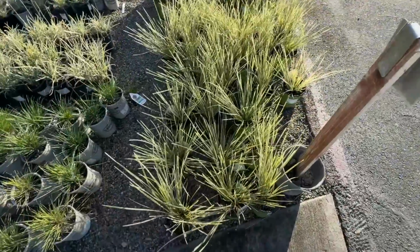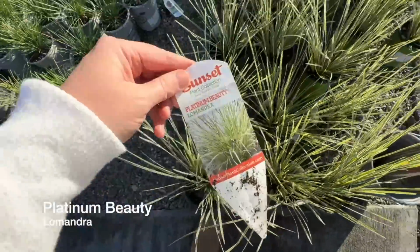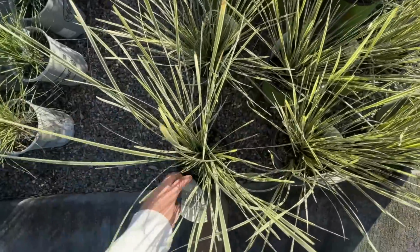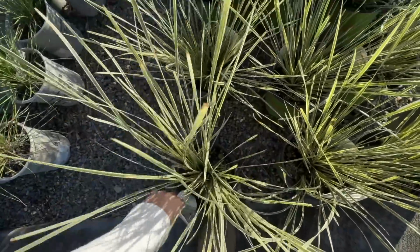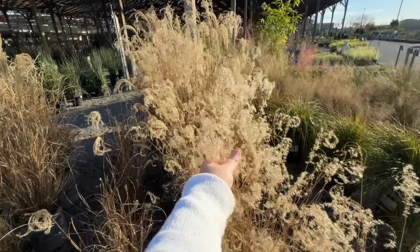This is a plant I am definitely planting this year. This is Platinum Beauty, Lomandra Platinum Beauty. This is one of Michael Glassman's favorite plants, and I think he's converting me. So that's definitely on my list. Look at how pretty these seed heads are.